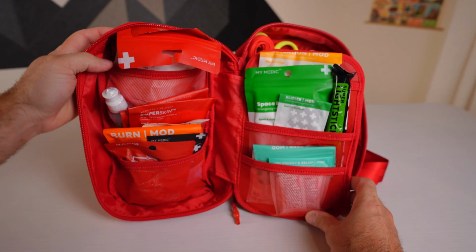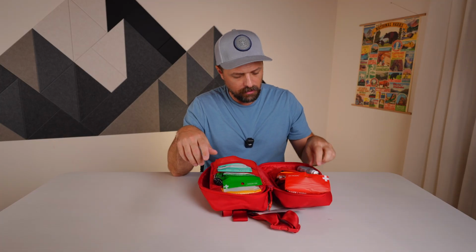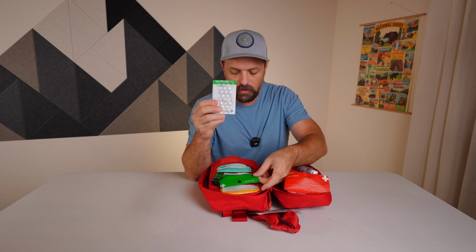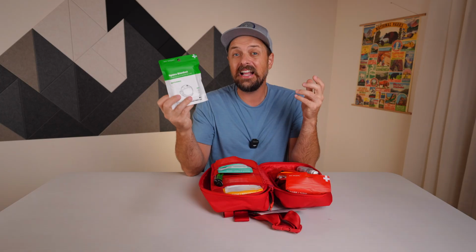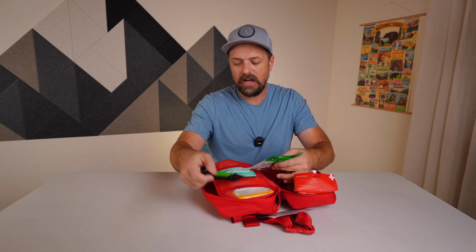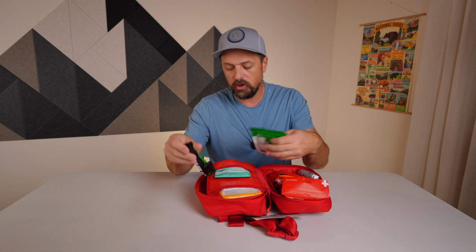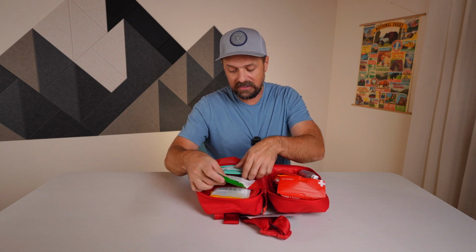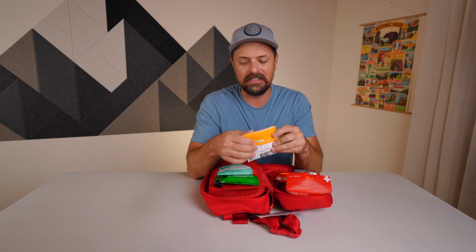Let's take a look at the inner page here. This is more comfort gear, I would call it. There's some comfort gear here. Like we've got some blister mods here. We've got a space blanket. If you were worried about getting hypothermia, you were in a situation you couldn't get warm, space blanket. You've got a glow stick. Break this sucker. You're going to be able to see where you're going if you forgot a flashlight. These are all really great pieces to have in a first aid kit, because it's not just about first aid, it's about preventing accidents as well.